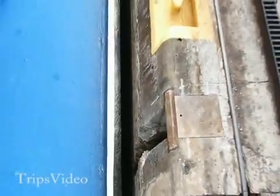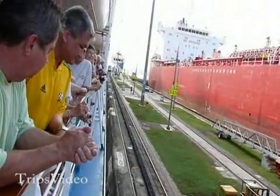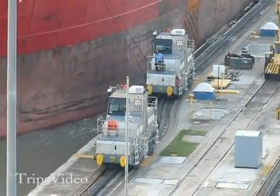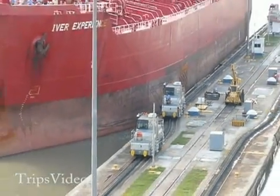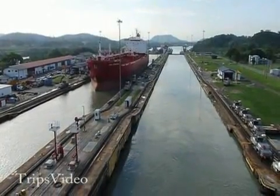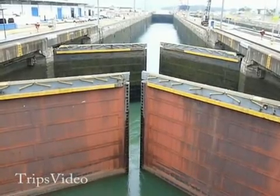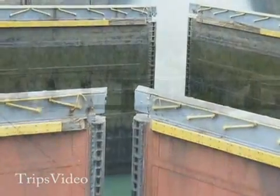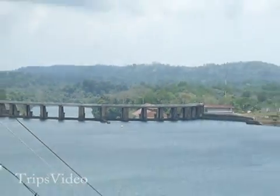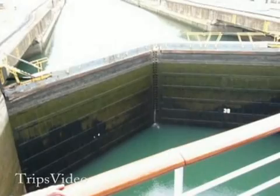Amazingly, less than a foot gap was maintained as we were elevated in the chambers and as we crossed the locks. Panama Canal has been in business for almost 100 years. The gates were closed or opened by a mere 40 horsepower energy generated by the Gatun Dam near the end of the canal. The gates were hollow and designed to float. When the gates are closed, people can walk across the top.